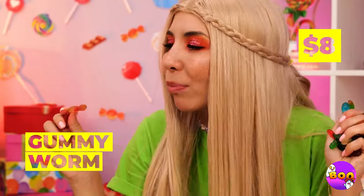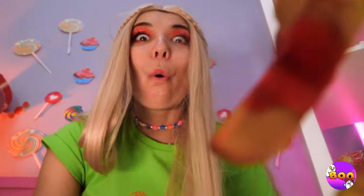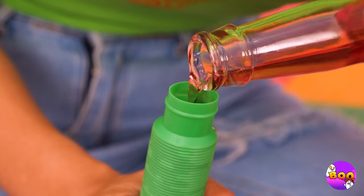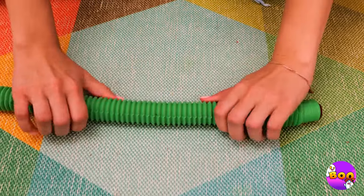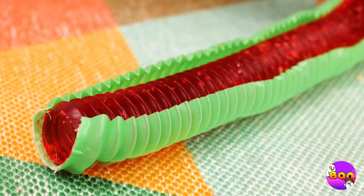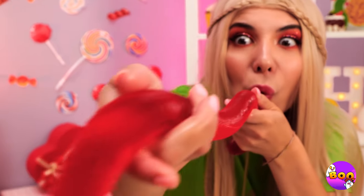Gummy worms are a tried and true classic for a reason. Well, worms and tunnels do go together. So let's give them a nice homecoming, drinks included. The gang's all together, so let's start dancing. Okay, it's time to open everything up. So we can enjoy our brand new giant gummy worm. And it's a big one.